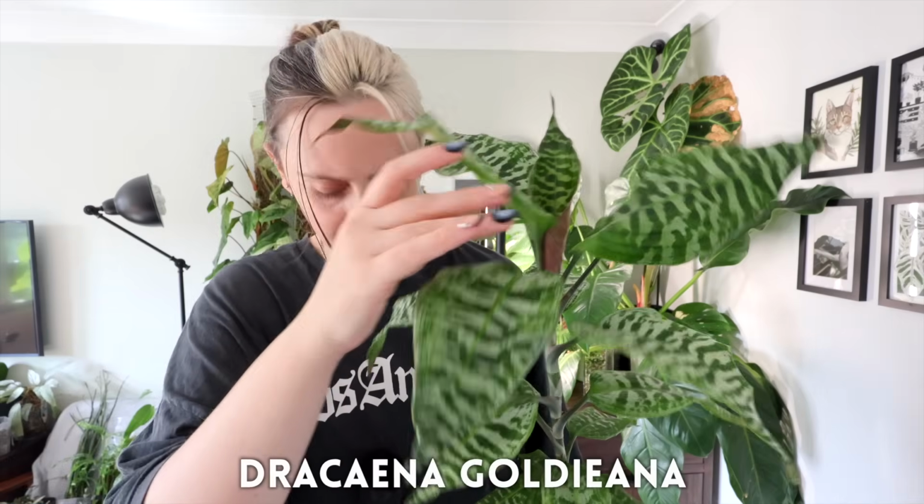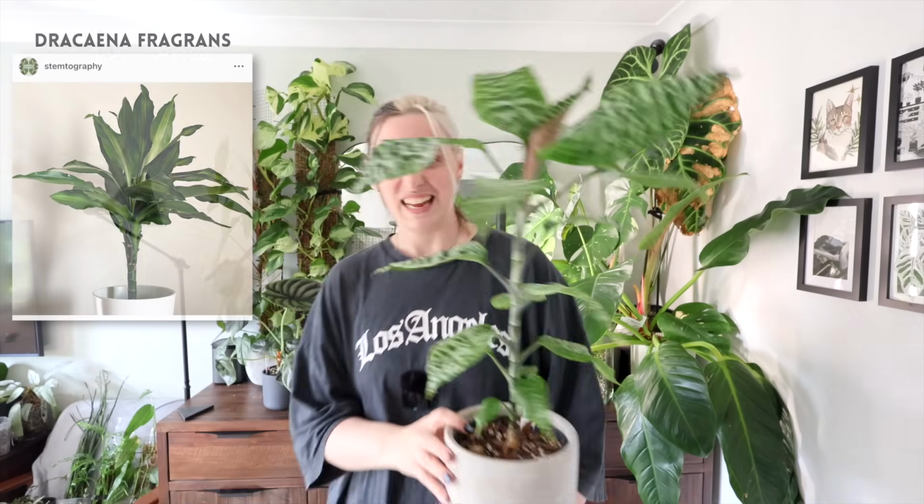Going for a more Dracaena, but surprisingly also not a very Dracaena, is the Dracaena goldiana, this one here. This one is fairly new to my collection, so I can't say too much about how well or easy it grows. But I picked it just for the coloration on it, because it looks so unlike a normal dragon tree or Dracaena or corn plant. All of those are very different to this one.